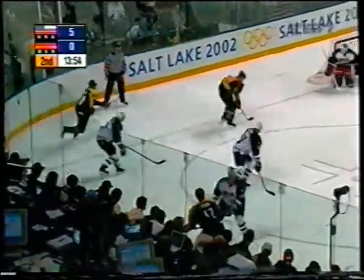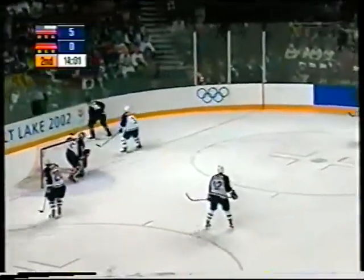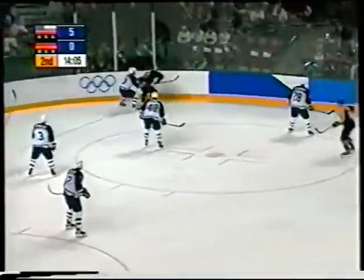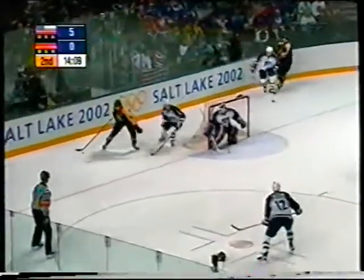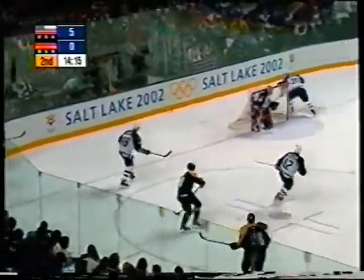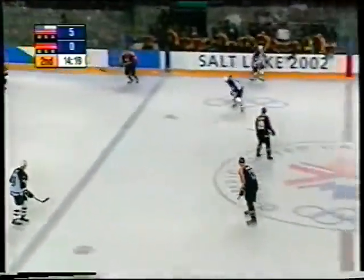Marco Sturm went after it. Far side, it'll be Ustorf who takes it in for Sturm. Hecht rounding the net too. Now he tries to move it out, but there's no room given. Knocked down by Sturm, however. Pushed off the puck. Sturm stays with it, and all over him was Rafalski. And the USA now will recover and get the puck up.